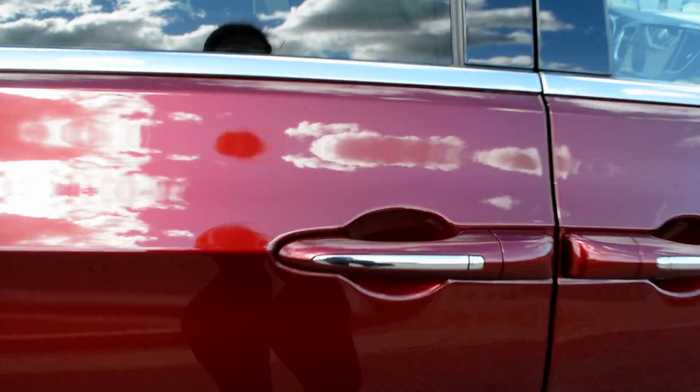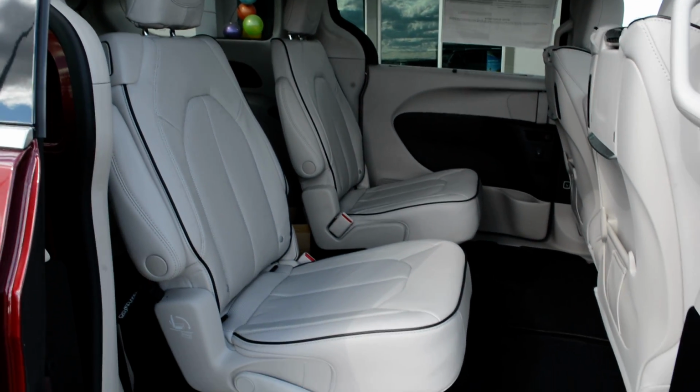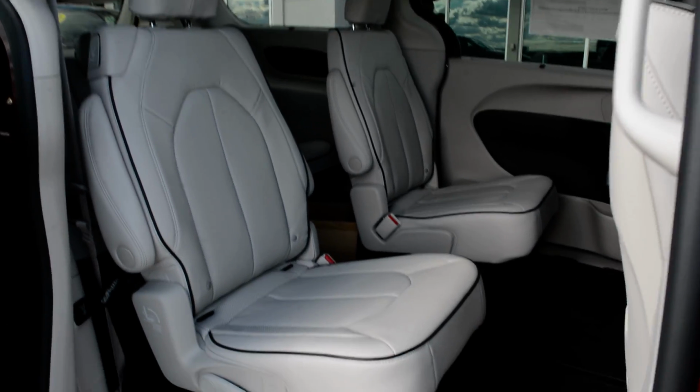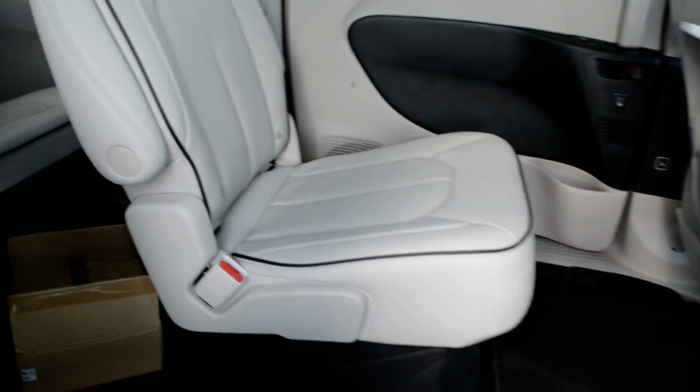So just to check out some of the features inside here. So power sliding doors. You can see the interior of the unit. You do have the light interior, so great looking color in there. Plenty of room for your passengers to sit quite comfortably, both in terms of your second row and third row seat. Seats themselves are your leather seats, so again offer plenty of comfort across the entire unit.